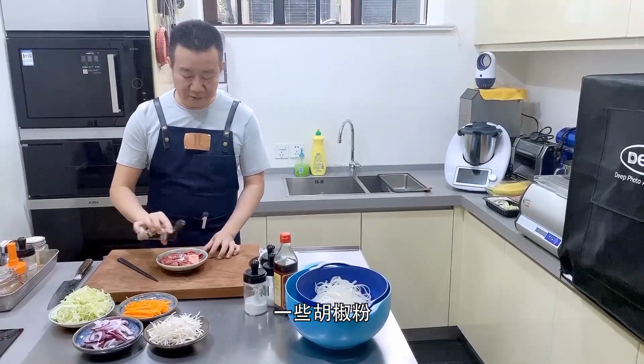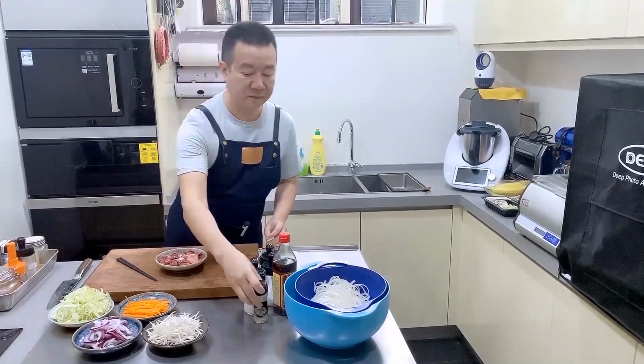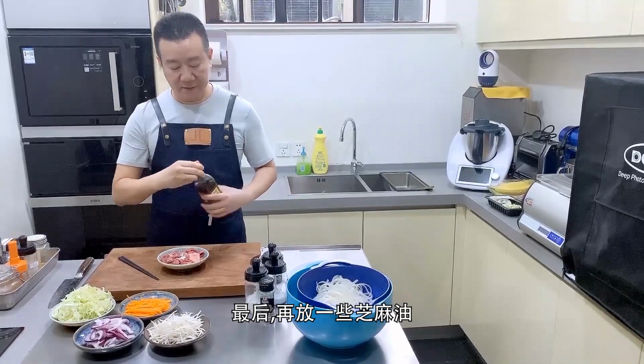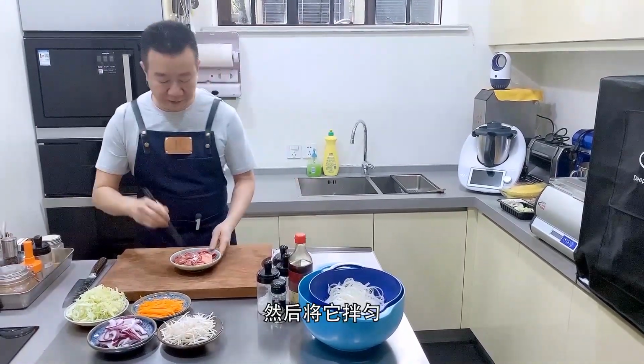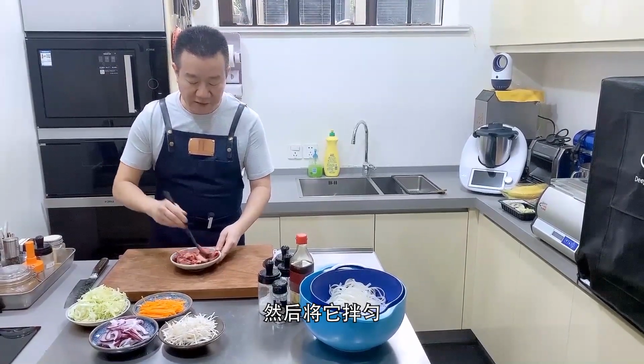Some pepper. And finally, some sesame oil. We can then just mix this.